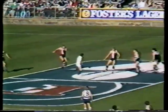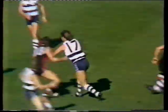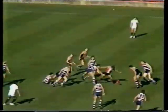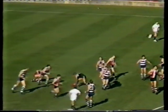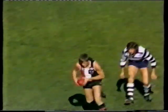Plays on immediately. Comes from the Foster's Lager sign, right up towards centre half forward, and Mossop almost takes the mark. Comes off Reynoldson's hands. Pack starting to form. Narkle forcing the ball forward, as Hellwood not in possession. Narkle playing on immediately, looking for Lockett. Lockett with the lead. He's got the sit and takes a good mark.